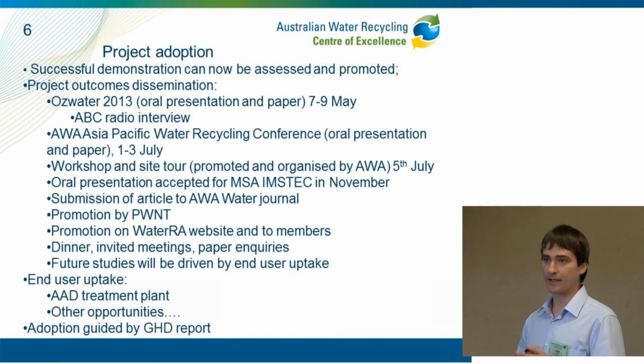In terms of uptake, AAD, so Stephen's going to talk about the project with AAD. This effectively uses the ceramic membrane, so there are particular metrics there that were important in that application. And in terms of adoption, Matt Bowl has been working with us to help guide what we do with the outcomes in terms of getting the best value out of it from a research adoption point of view.